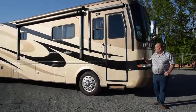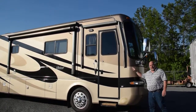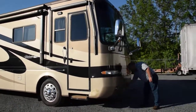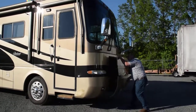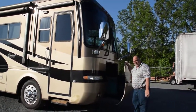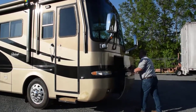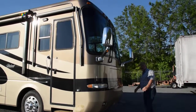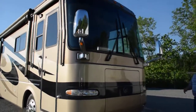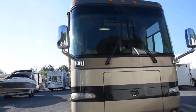There are side view cameras and rear view cameras for operation as part of the package for the RV. It's an add-on. The generator is housed here. It's accessible. Less than 1,000 hours on the generator. It slides back in. We're just going to walk this way around the RV and take a quick look at the overall structure of the RV. It's in pretty good shape.